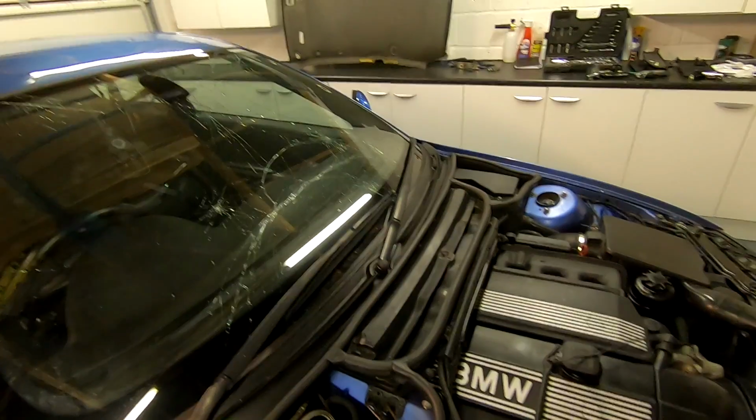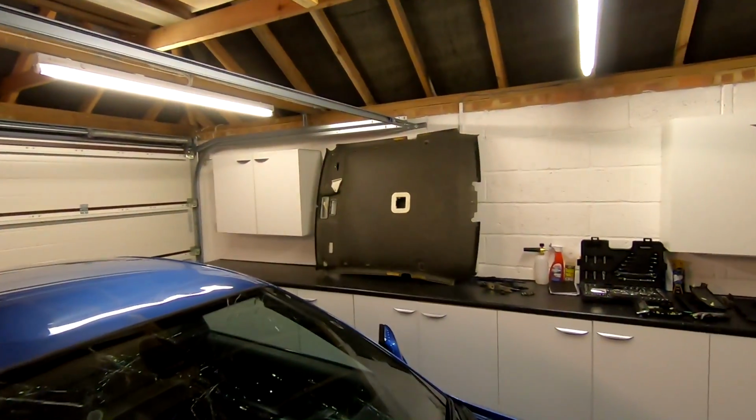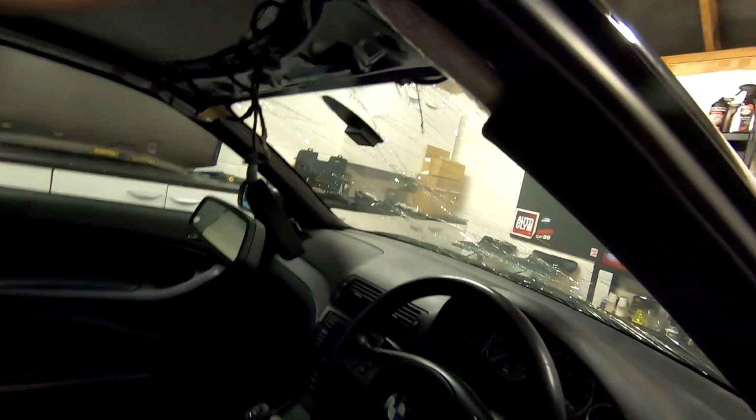Yeah, other than that, all is well, guys. I'm going to crack on, get this headlining out. I'll get an update video done on this car soon. Hopefully by the end of next week I'll have the roof sorted, glass back in, and a bonnet that's a different colour on the car, and I'll be able to drive the car again.